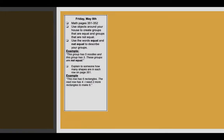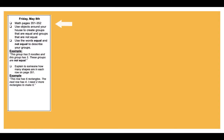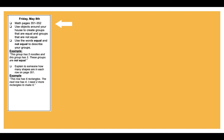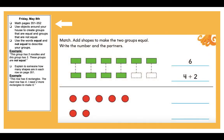The last thing we're going to talk about today is math. We are on page 351 and 352 in your math book. Today we are doing a match activity, and I'm going to kind of walk you through this one a little bit because I think it's kind of tricky if you haven't done it before. So we're going to do them together and we're going to talk a little bit about equals and not equals. We kind of talked about that in kindergarten already, but I just want to get a little bit of extra practice.